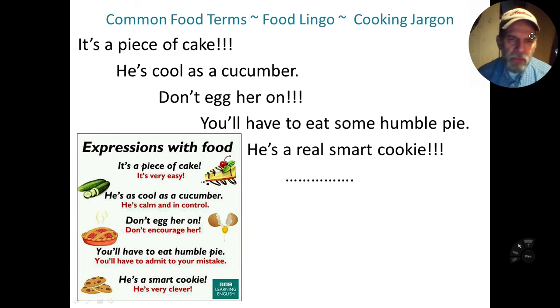You have to eat humble pie. Humble pie is not something you eat. You have to admit to your mistake. Okay, he's a smart cookie. He's very clever.